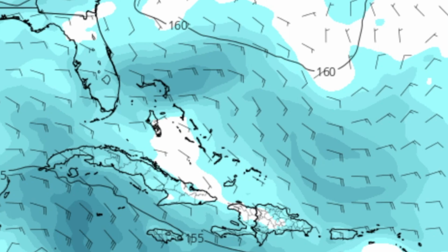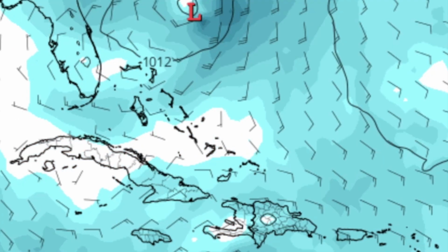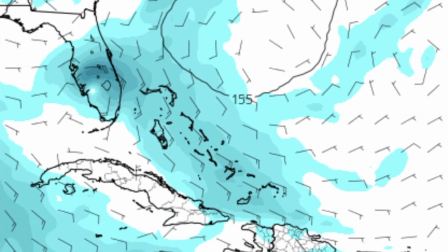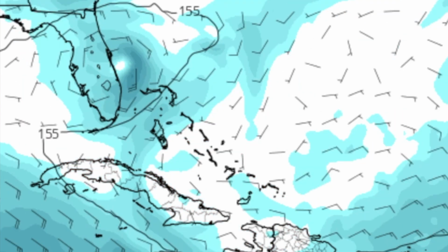We don't know. The GFS doesn't have Invest 92L developing within the next 72 hours. The European model doesn't have Invest 92L developing within the next 72 hours. And the Canadian model doesn't even have Invest 92L developing at all. It used to have Invest 92L becoming a hurricane, and now it doesn't even develop it. Invest 92L is most likely not going to become anything, but we still have to watch.